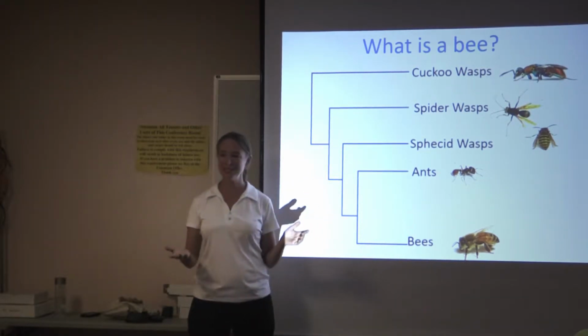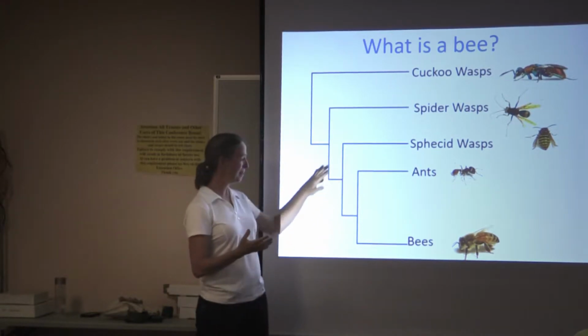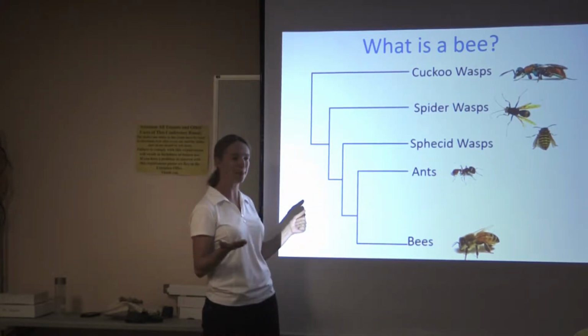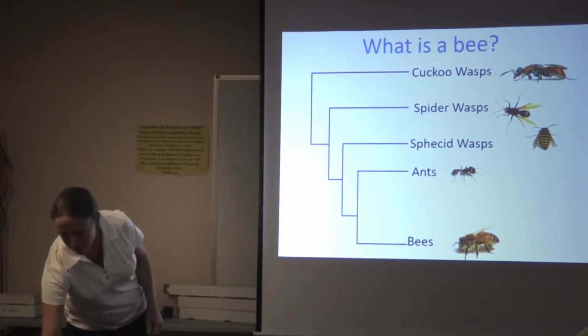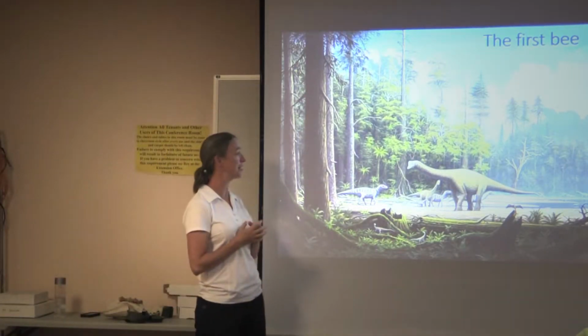So how in the world would this happen? How does a meat-eating predatory wasp end up as a cute, fuzzy, specialized little bee that only eats pollen and nectar? Why would that transition ever happen, or how? Well, we'll never know. We can't really go back in time to piece that together, but some fossil evidence can kind of clue us into what might be going on here.